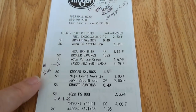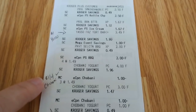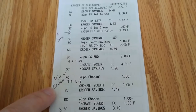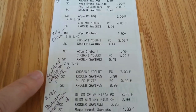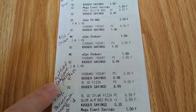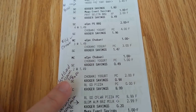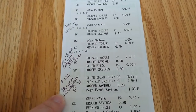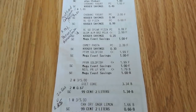So as you can see, the Yasso frozen yogurt bars, I bought one of them. I was expecting $1 back from the Yasso rebate. Now the Chobani yogurt, buy 4, get $1 back. I was expecting $1 back, and I did get $1 back for that. And so I check marked that. The Real Good cauliflower pizza crust. So these were the $8.91 ones, not the single serving ones. I'd already gotten the single servings rebate back, but I did not get the big one back. That's also $3 each. So I bought 2 of those. I was expecting $6 back on those. The banana almond milk from Blue Diamond, I bought one of those. I was expecting 50 cents back. I did not get that back. Let's see.